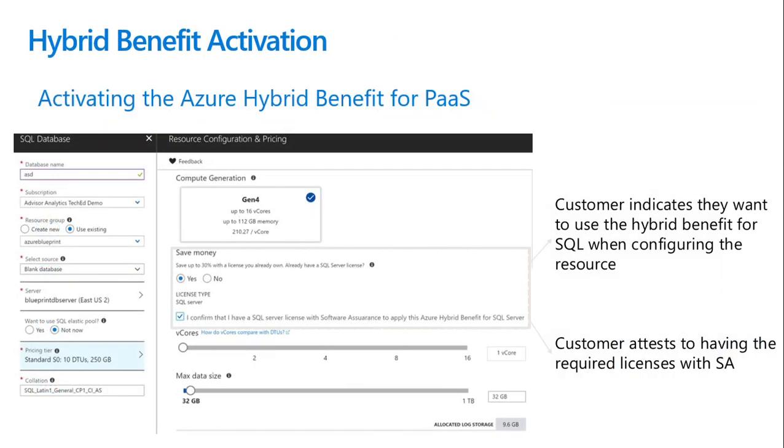So you might be getting a doubt now. SQL Server is available in Server CAL model also, the Standard Edition. Is that eligible for this offer? No. Windows Server Standard Edition, Windows Server Enterprise Edition, and SQL Server, the core-based licensing model of Standard and Enterprise, is eligible for this. Clear? And while spinning up the infra, the admin would choose and attest, I confirm that I have a SQL Server license with software assurance to apply this Azure Hybrid Benefit offer for SQL Server. So this is how they check the option and choose to save money using Azure Hybrid Benefit.